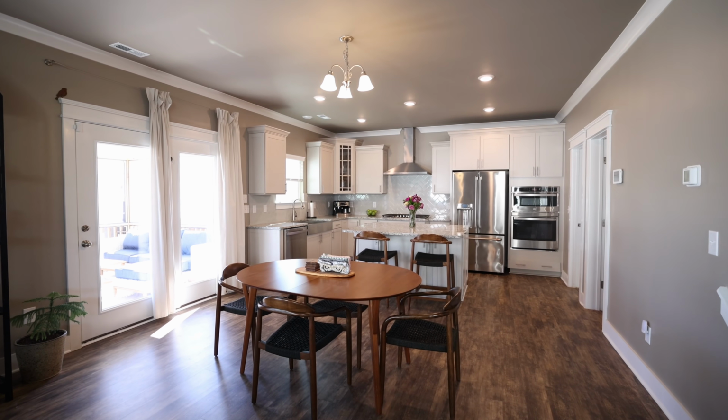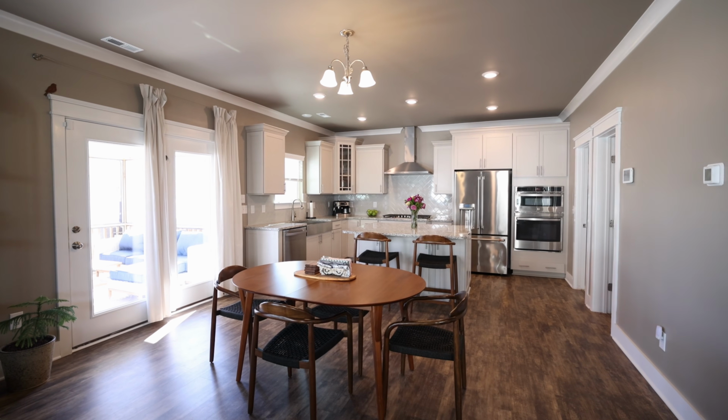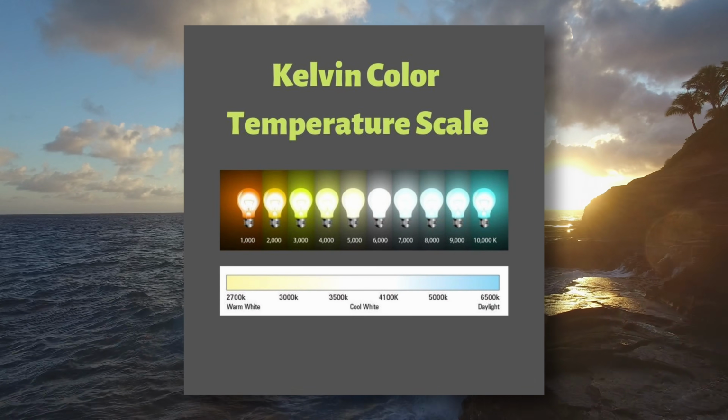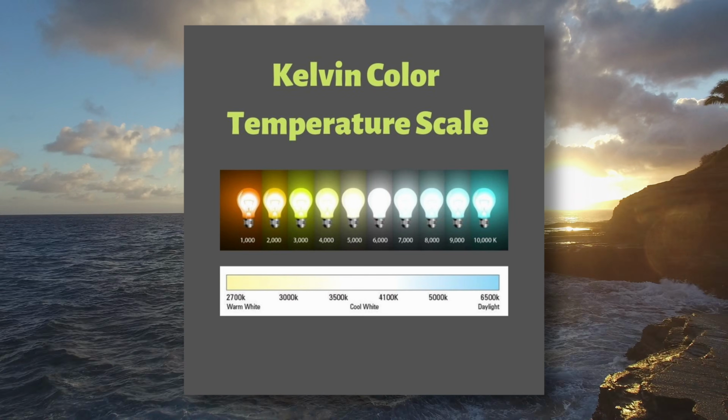Number 3, the art of playing with color temperature or Kelvin value. Ever walked into a room that felt kind of off without knowing why? It could be the color temperature of the lighting. Now, this is of course talking about lighting that you can control in the form of your bulbs, not necessarily the sun. So Kelvin values are just a temperature reading when it comes to light.